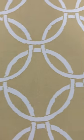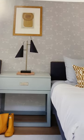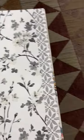Here's your simple ringed quilt pattern. Here's your dogs up close, and you can see how it looks in a shared kid's bedroom. Some more cottage core patterns. Some of them are small prints, which are nice. These days, a lot of the newer books are extra large patterns. So for those of you who like smaller prints, this is the book for you.